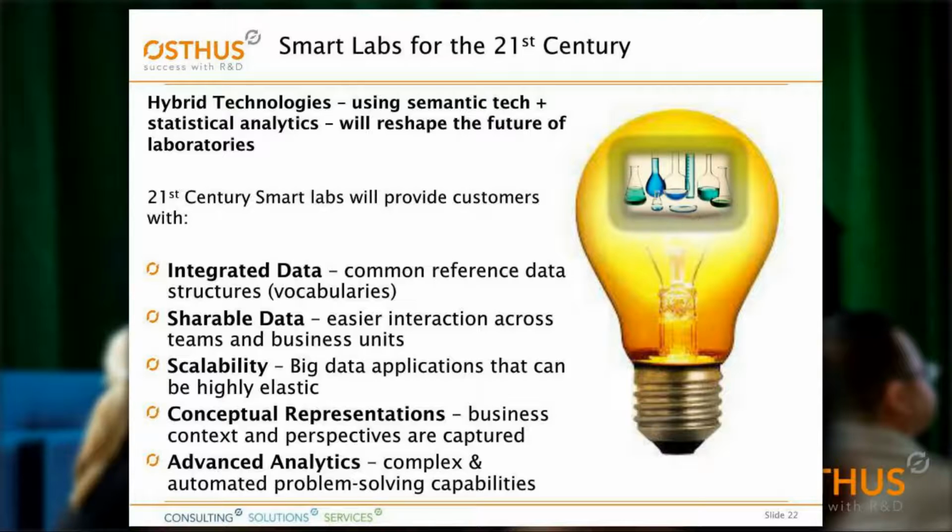You're going to get conceptual representations, so you're going to get business context and perspectives captured. So now you're going to see a better fit between the business drivers, for example, at major pharma companies, the things they're trying to do, the new products they're trying to roll out, the continuous improvement perhaps in QA, QC testing, and so on. And you're going to see a linkage of those drivers to the actual data coming out of the labs. So we think that with these kinds of conceptual representations, you're going to see the gap narrowing between the scientists doing the work and the business leaders driving the companies.